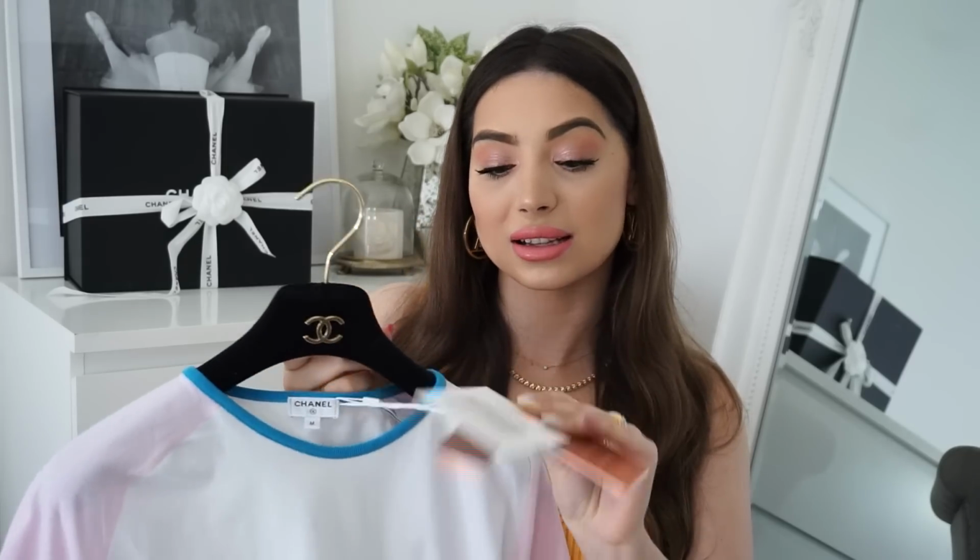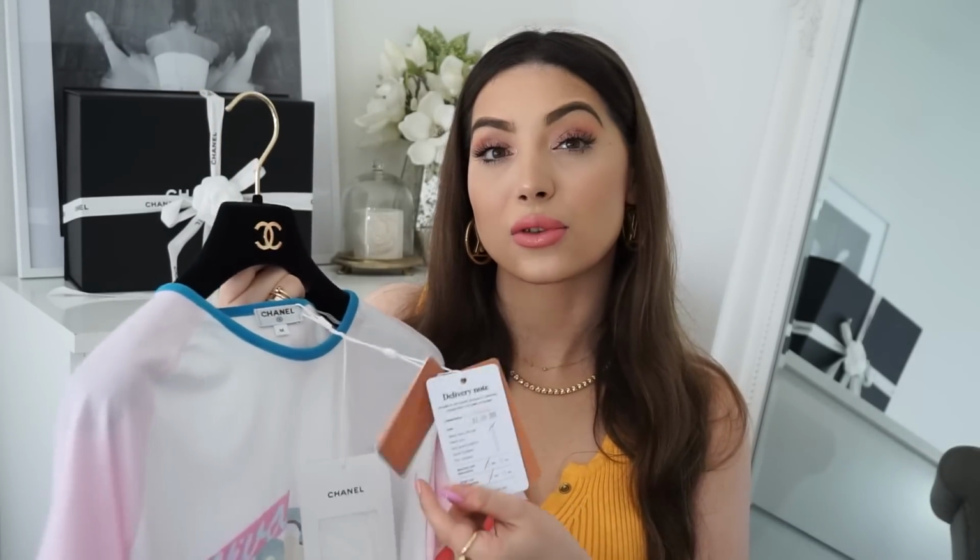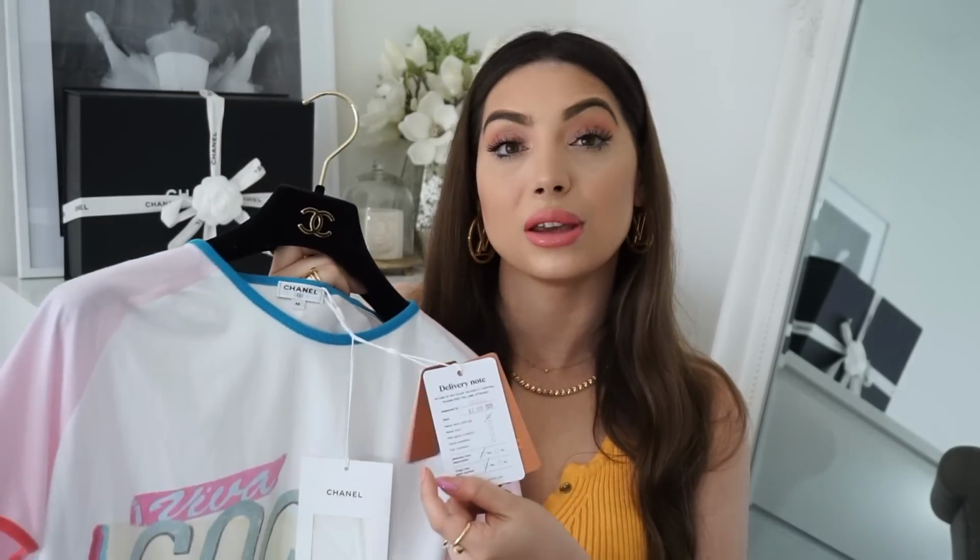So it has tags, and I did send it to Vestiaire Collective to authenticate just in case. And this is the other tag from Vestiaire Collective to confirm that it's authentic. I do know it's authentic. I can tell. I've been buying Chanel for so long that I can tell what's real and what's not. But I'm glad that I actually managed to find one that's brand new with tags.